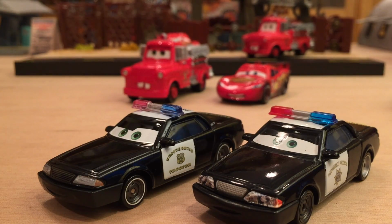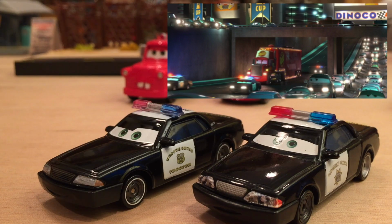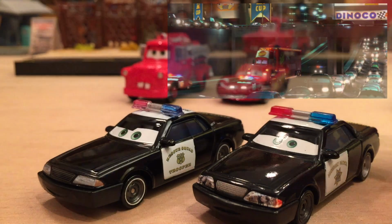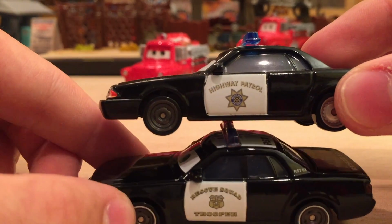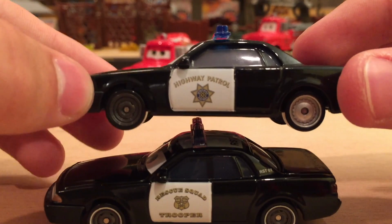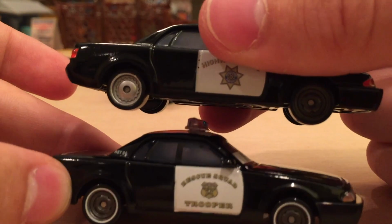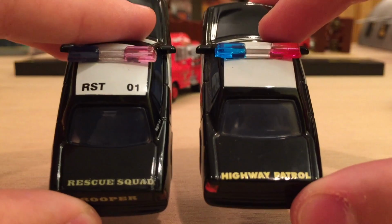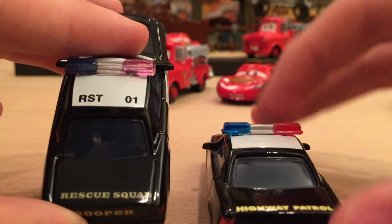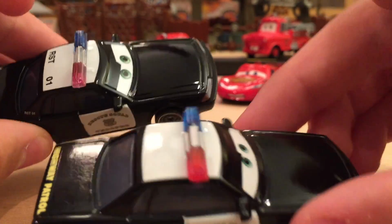Up next for comparison is Axel Accelerator. Now they are the same model, but Axel appeared escorting Mack out of the Piston Cup in the first Cars movie, so they do have different decals. Instead of Rescue Squad Trooper, he has Highway Patrol. The rims are also different. Axel has a bunch of mixed rims because I guess he's been in a few chases before. On the back here, we can also see Highway Patrol instead of Rescue Squad Trooper. There's also no decals on the roof, just the light bar, and those are a little bit different color as well.